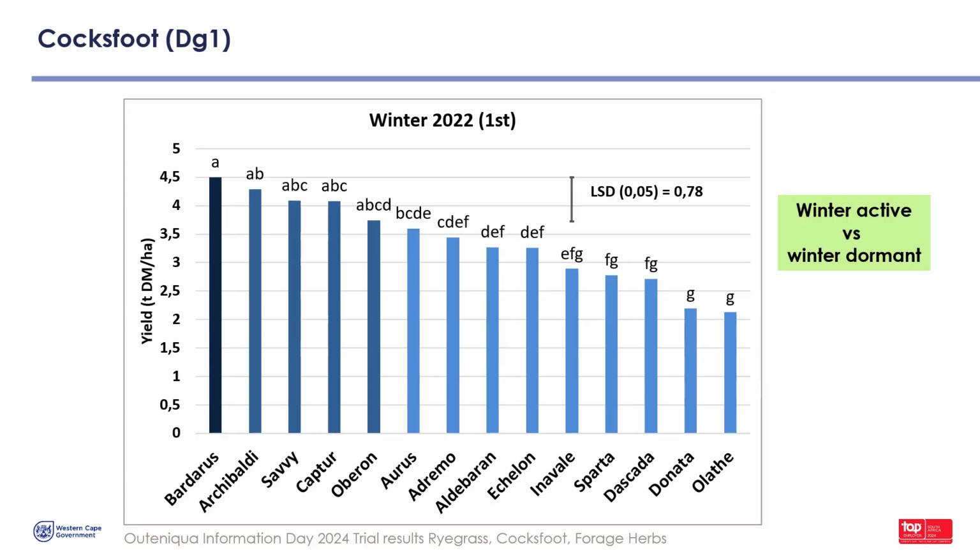It is important to look at the winter yield, because we would want to select varieties that are winter active, and this graph clearly shows the winter active versus the winter dormant varieties, with Bardaris being the most winter active, followed by Archibaldi, Savvy, Captor, and Oberon, while the rest showed various degrees of dormancy.